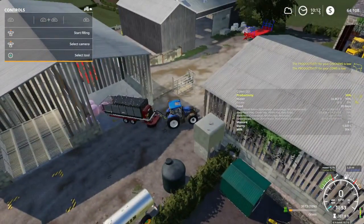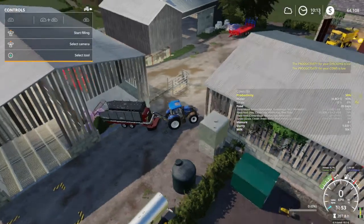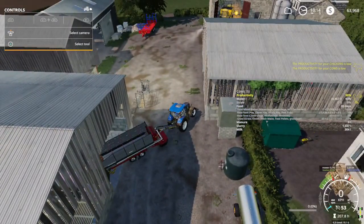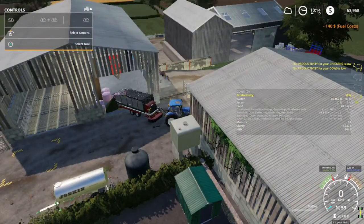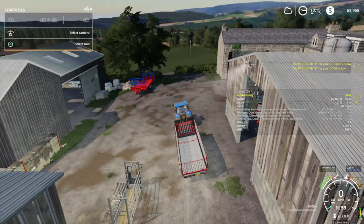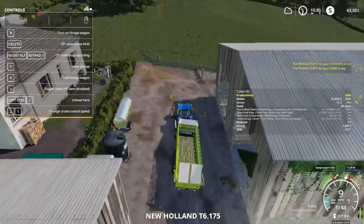Hang on, what's that trying to fill? Filling up my diesel. Okay, never mind. Right, so we'll get this back down to the shop off screen and we will purchase the one we should have had. Okay, so we're back with the Class Quantum.